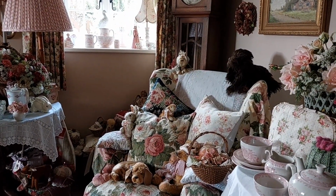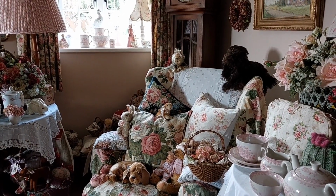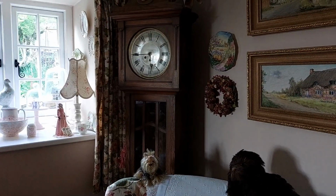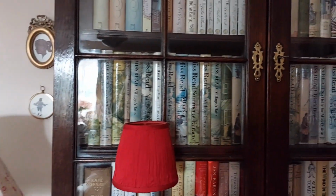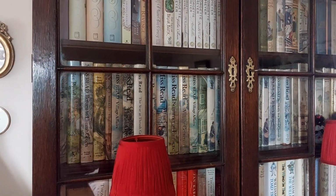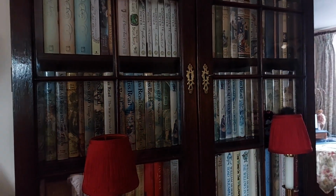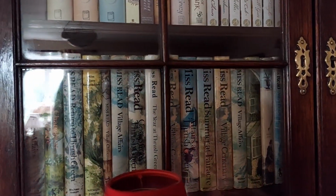For me, this epitomises two authors. Firstly, my beloved first grown-up series of books. Again, I was introduced by my mother and my grandmother, was Miss Read. And here you can see in my old bookcase my collection of Miss Read books.